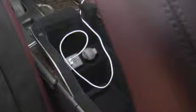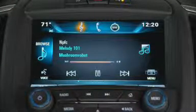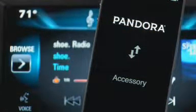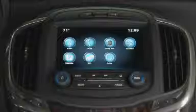IntelliLink connectivity also provides a USB port, Bluetooth hands-free operation for compatible phones and device music streaming, access to Pandora internet radio from your smartphone, and 3D map views for models with the available navigation system.